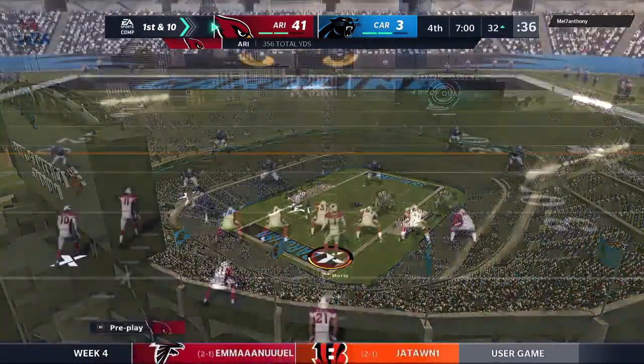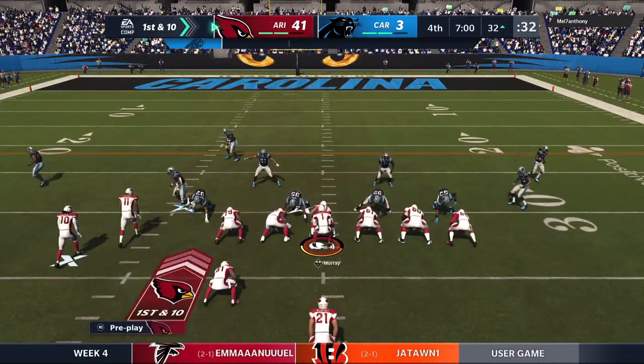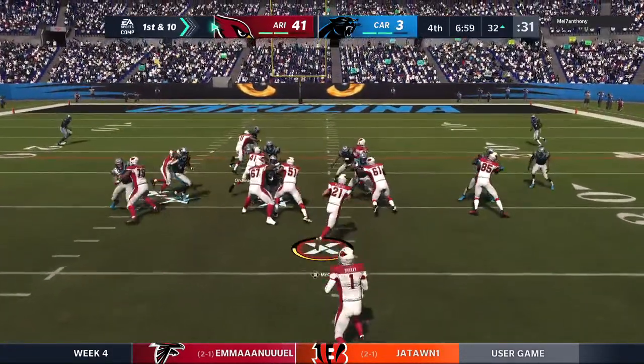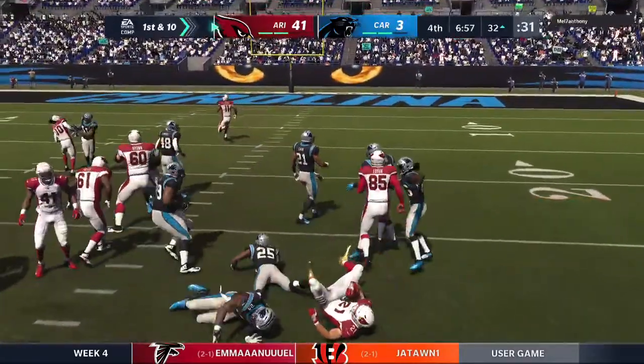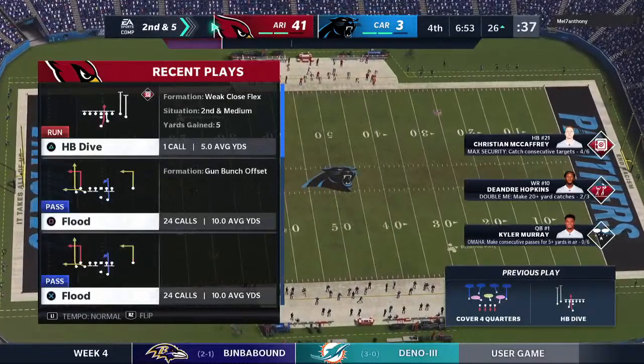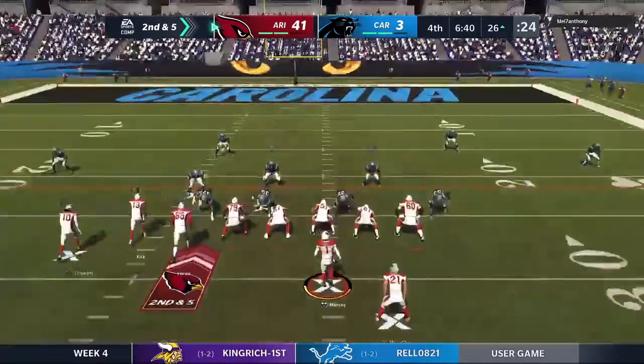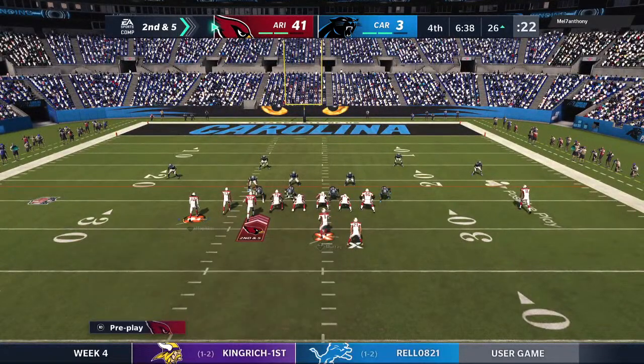And we're back now in Charlotte. From the 32 now, here's 1st and 10. And this is a blowout so far as we get set for the 4th quarter. A very one-sided affair. That's some good hard running there as he'll push his way forward for about 5. The first down run got 5. Here's 2nd and 5.